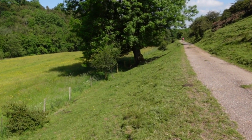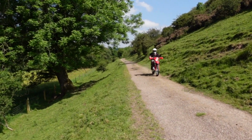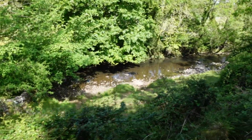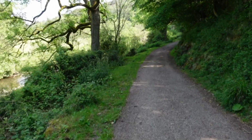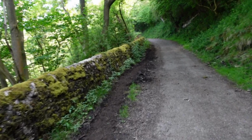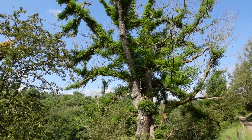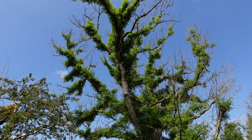This track looks like it's for all sorts of vehicles. Now that's an interesting looking tree, and I wonder what Trish would name it off the Wee Broom Van channel. Now that's another great watch, and she loves naming quirky trees.